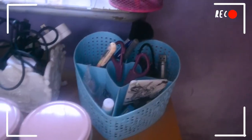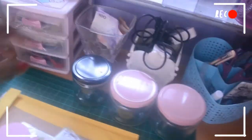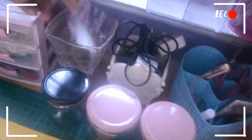Then I still have this case that I don't know what to put in here yet. Then my other pen. Then yeah, I have this brush here because I use it for cleaning my keyboard. Then my messy cord. And I still have these glass cans. I'm still thinking of what to put in there. I have my money here. Yeah, that's the only money I left.